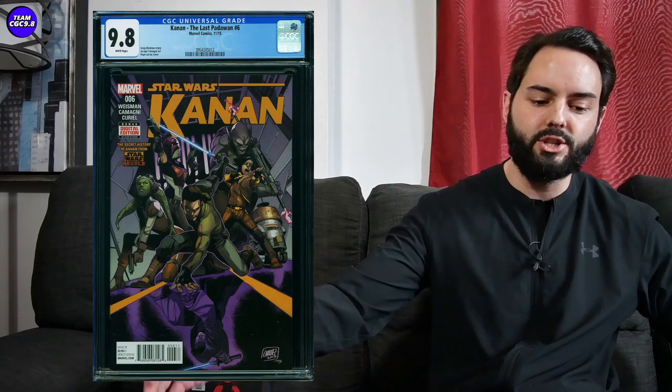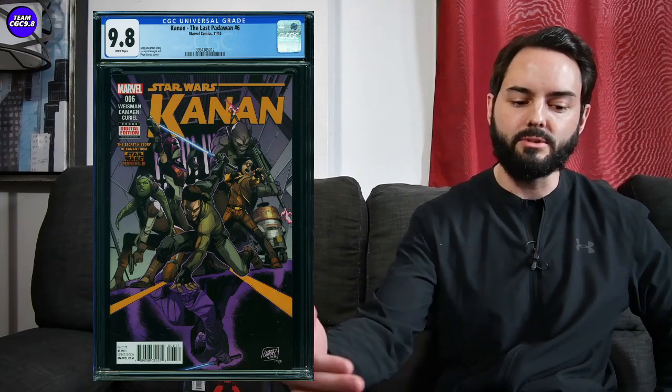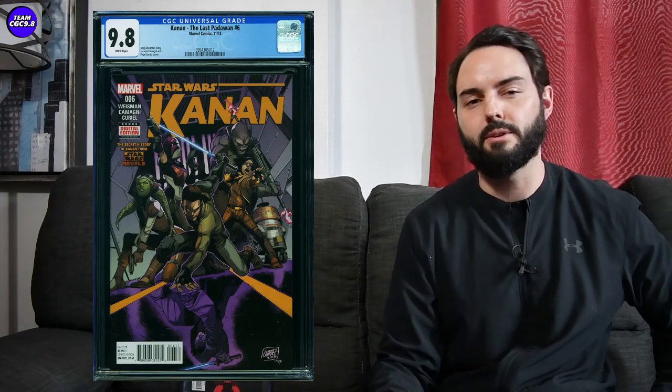Next one's Kanan, The Last Padawan, number 6. This is a first full appearance of Ren and Ezra Bridger and Hera Syndulla. Quite a few high potential Star Wars first appearances on this one. Sold in an auction for $620. They've been going maybe a little bit under 600, maybe a little bit over 600, so this is right around the fair value for this one.